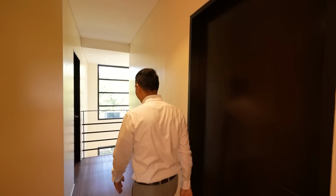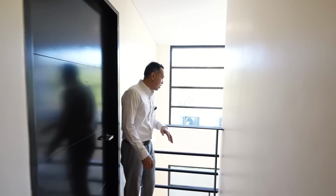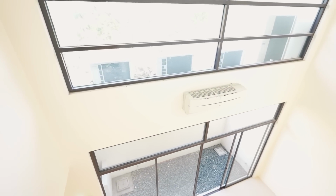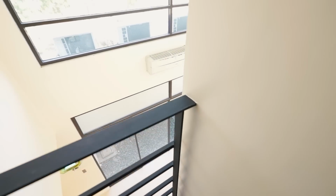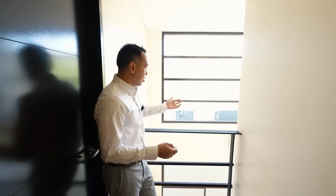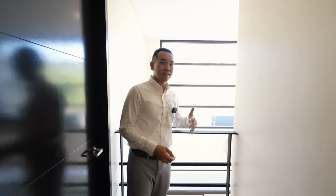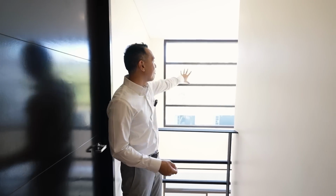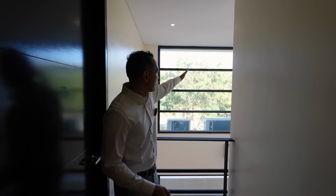And on this side, this is a nice design aspect of the house. They were able to put this terrace space here overlooking your dining area. And this also allows air to circulate between the first and second levels of the house. And it's also nice that you have that area with the windows here so that you still have that natural light coming into the hallway of the second level.